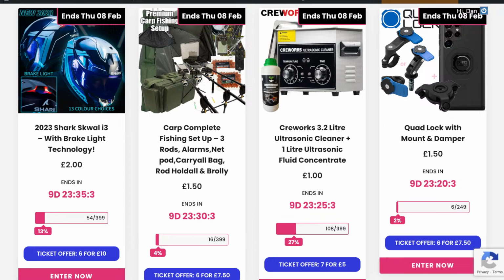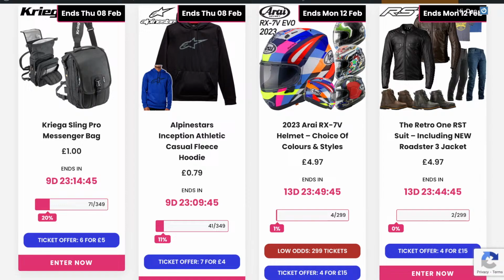Then we've got the ultrasonic cleaner, 1 litre ultrasonic cleaning tank, great for carb stuff and other parts. The Quad Lock mount with the dampener. Very nice indeed. Then we've got the Kriega Sling Pro messenger bag. Very nice. The Alpinestars Inception Athletic Casual Fleece Hoodie. Nice little casual fleece. We don't do much casual gear, so we do a bit more of that. Well, we're starting to do it a bit more now, yeah. It's coming to spring.